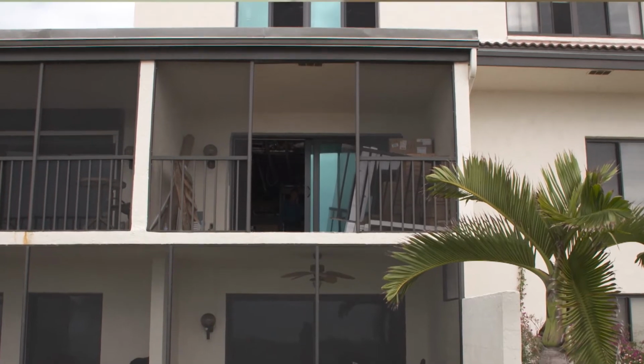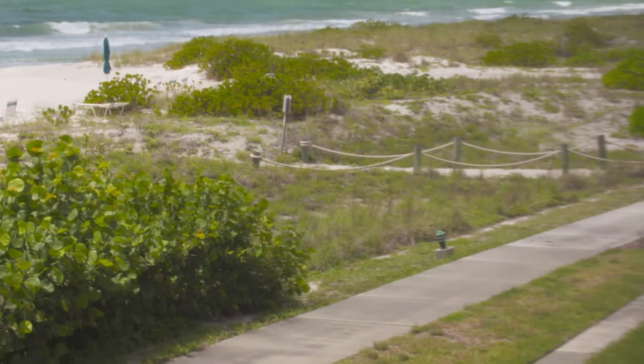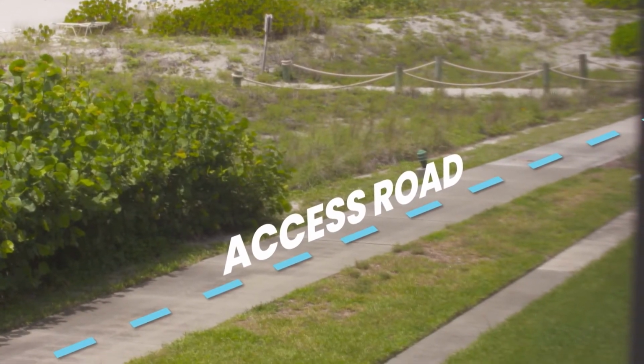It's rigid, it can't bend, and we may not be able to get it up here because we're on the second floor. Exactly. Have we worked through that? Yeah, we're going to crane it through the lanai. So we'll take the screen off. It's not per se a crane. It'll be a lift, and people will just grab it off the lanai and bring it in. Luckily, you have plenty of access. There's a little road behind you, a little walkway.